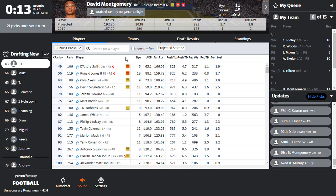DeAndre Swift, a little bit hurt right now. He's in competition with Kerryon Johnson, Ronald Jones. I mean, the hype is there, but is it really going to translate into production? We haven't seen it before. Cam Akers, potentially, but behind that offensive line for the Rams, that's concerning. Devin Singletary, again, he's getting a lot of competition from Zach Moss.